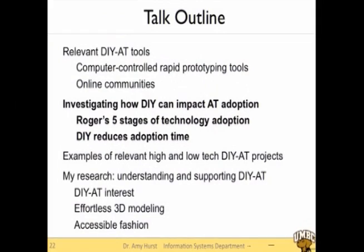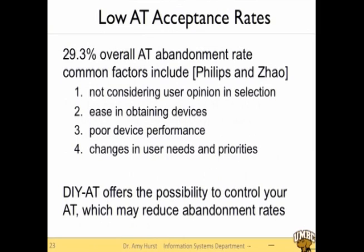So in the next section, I'm going to investigate the role that do-it-yourself can play in the adoption of assistive technologies. So despite the tremendous potential of assistive technologies, a surprisingly large amount of it goes unused. Phillips and Zhao have reported an overall 29.3% assistive technology abandonment rate.